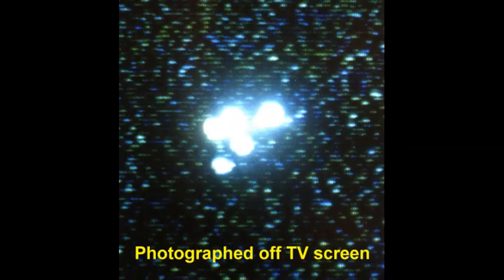And one craft. Well, the one thing that the UFOs do not have is a flashing white strobe. I've never seen a flashing white strobe on any of them.